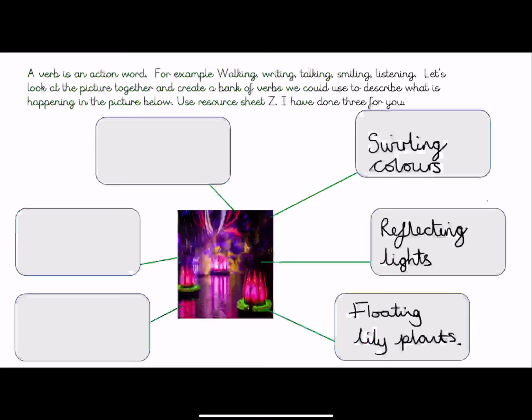I've done 3 for you. So I've put swirling colours, reflecting lights, floating lily pads. In the 3 empty boxes, could you come up with 3 verbs to describe the picture that you've got on your sheet? We will then use these on the next slide to help us to write our setting description sentences.